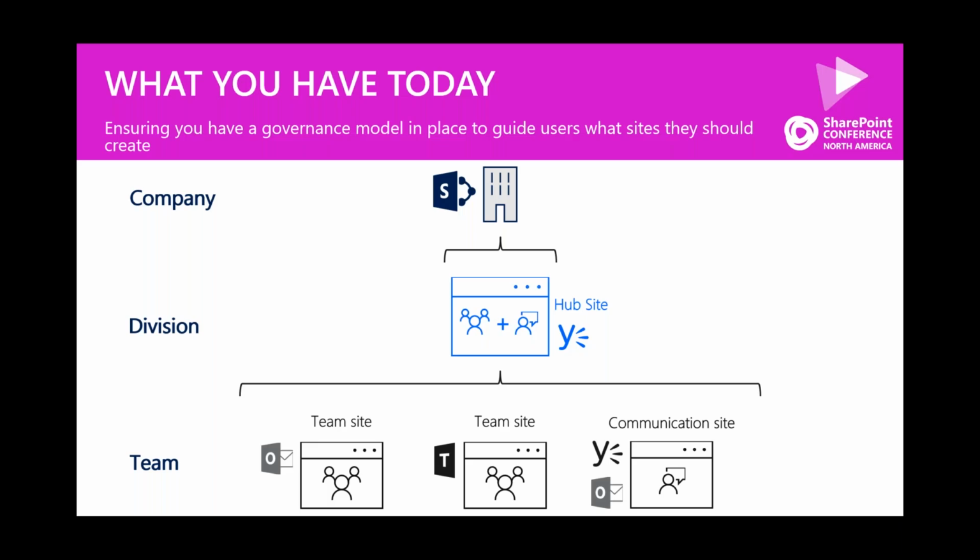As I was mentioning earlier, one of the key aspects I want to level set is that this is not about how we set up an intranet. This is about what you have in place today. What you've got in place is an intranet that's being leveraged for your broader company, where everyone has a central place to go to, is able to access company content, has quick access to tools, and also has the ability to interact and communicate with their peers. Throughout your company intranet, there are links from a navigation point of view to divisions or departments.